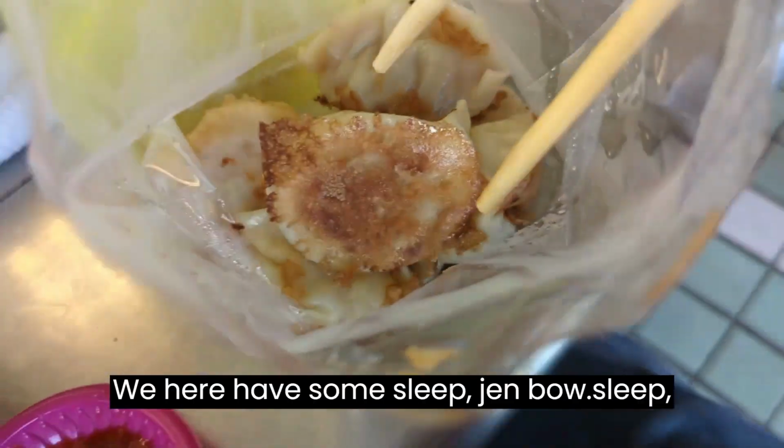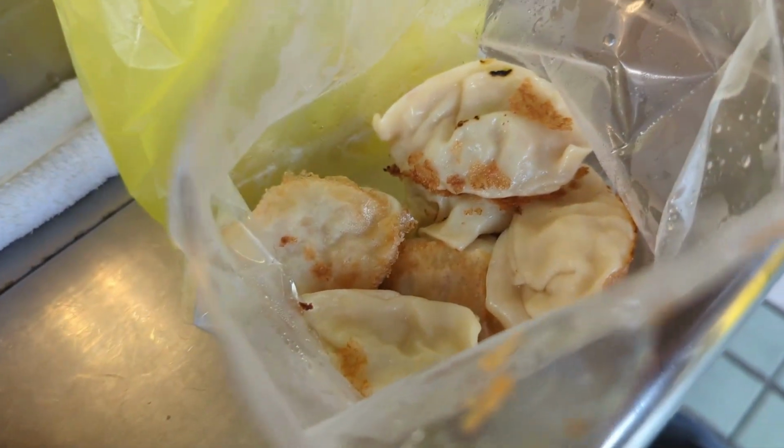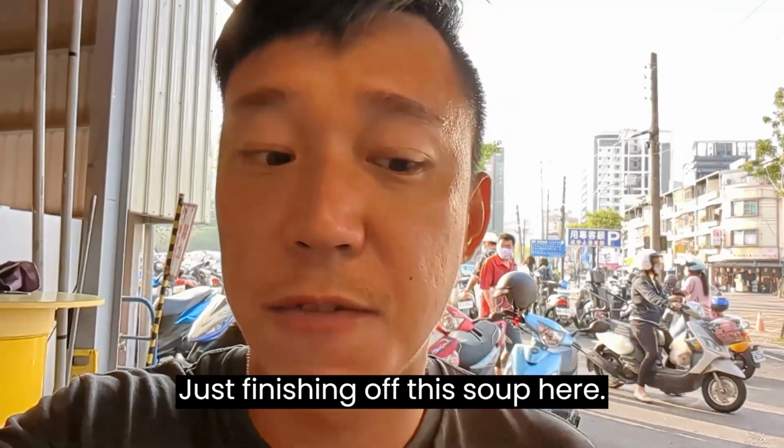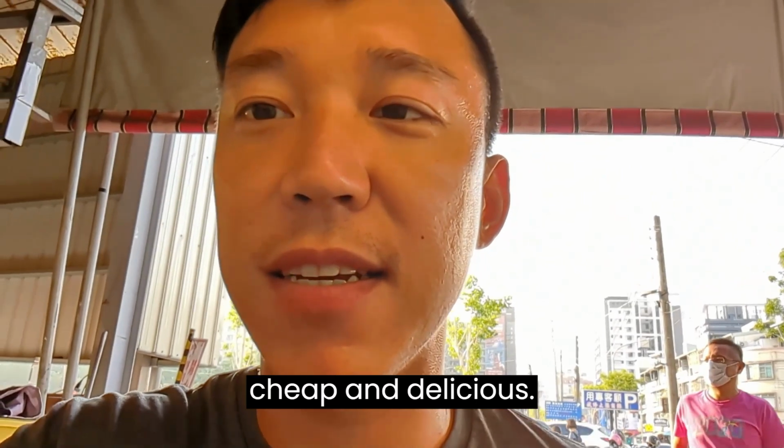We here have some sui jian bao. We're just finishing off the soup here. Super good. So yummy. Making a mess while I do it. It's a toasty day. Drinking a toasty soup. Very worth it. Check out Taiwanese farmer markets. Definitely worth it. Food's cheap and delicious.